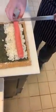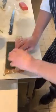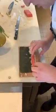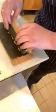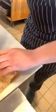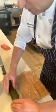So here we are with our tuna. I always go out first, come back to the point where my sheet ends. You see where the sheet ends? And then I tuck in and give it a good squeeze. Open up, finish the rolling. I always want to try to finish my roll with the seal down. So there we go.